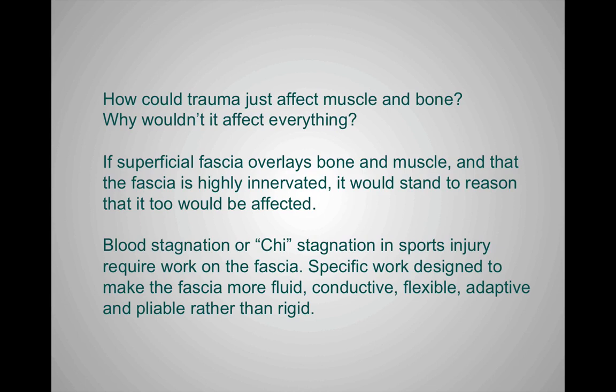How could trauma just affect muscle and bone, if you think about it? Why wouldn't it affect everything? If superficial fascia overlays bone and muscle, and the fascia is highly innervated, as we've seen, it would stand to reason that it too would be affected.